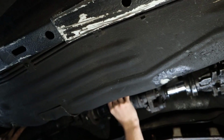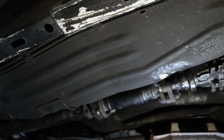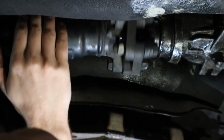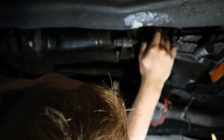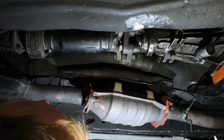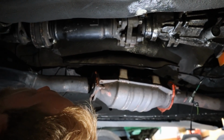Well, this is how you fix it. Just going to whack it with a hammer. It's still there. I have no idea what that could be. We still really have no idea. It is super, super consistent. Short of taking the transmission apart, I don't know what else to do.